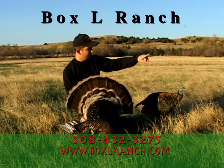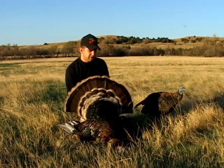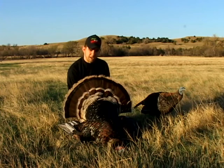She pulled two toms right in here. They strutted around, tried to get on top of her breeder. It was a great hunt. The awesome Hallett did a great job.